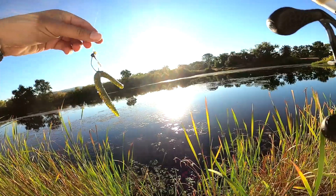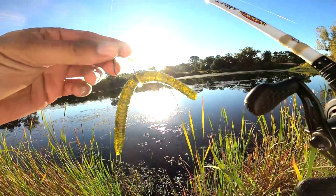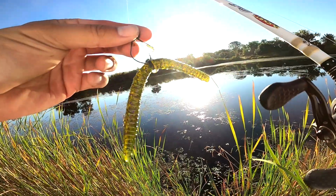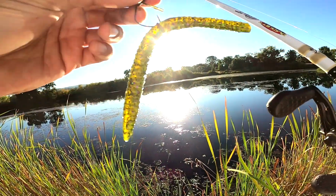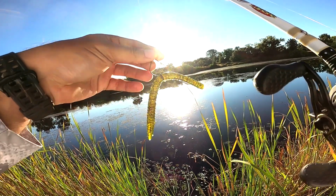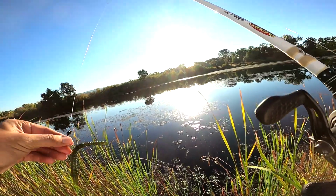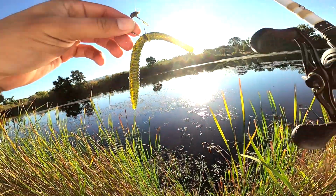It seems right. I don't know if they're quite ready for the topwater bite, so I'm gonna slow it down, finesse him a little bit. Got this Ozark Trail stick bait. Really like it. It's got ribs going all the way down the side of it, so I don't know if that'll add to the action a little bit. Got it wacky rigged with this Wu Tungsten wacky head.